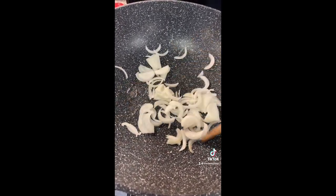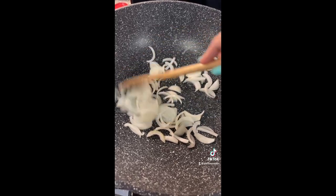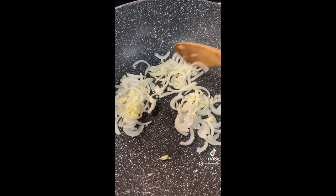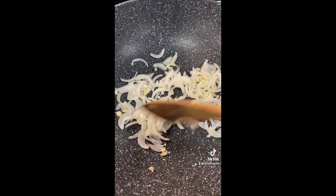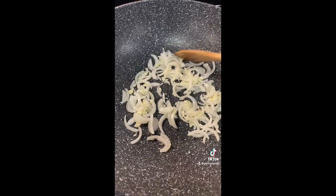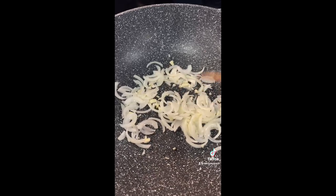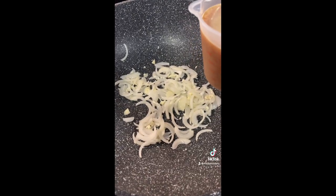You start by sauteing your onions. Just cook that for a couple of minutes. And then go ahead and add your garlic. I just cooked that for like a minute. And after that, you're going to add your shrimp. And if you want to use chicken, go ahead and add that in here. It needs to be cooked already though. So shrimp, chicken, Chinese sausage, whatever you like.